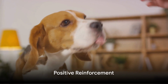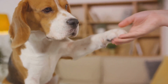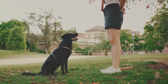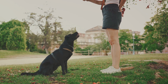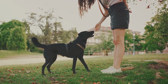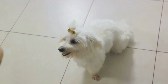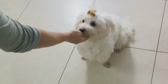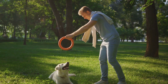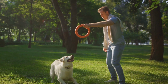The second way to train your dog to be obedient is through positive reinforcement. Now, what is positive reinforcement, you ask? It's a method that involves rewarding good behavior, which in turn encourages your furry friend to repeat that behavior. It's like giving a high five to your dog for a job well done. Imagine you're teaching your dog to sit. When they do it correctly, you reward them with a treat or a heartfelt good boy or good girl. That's positive reinforcement. Your dog learns that sitting, when told, equals something enjoyable, like a tasty morsel or your praise.